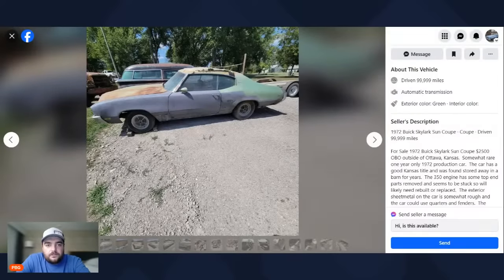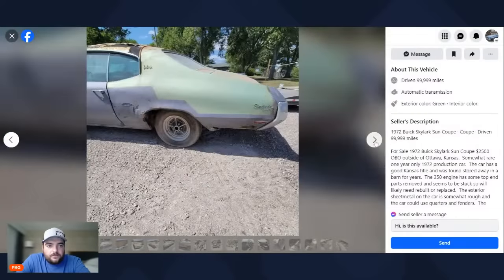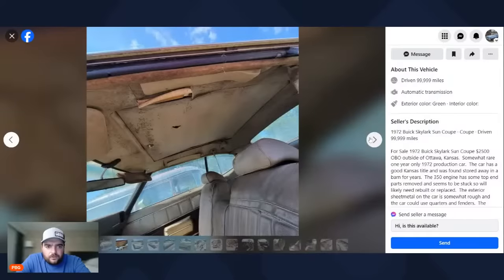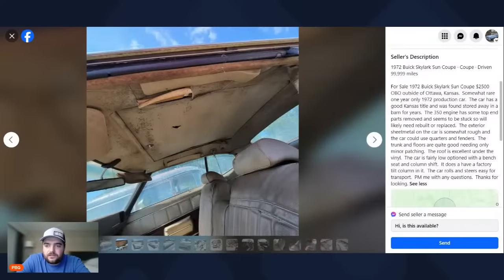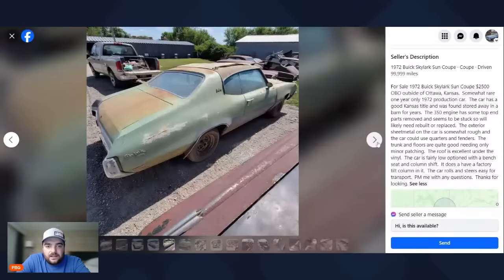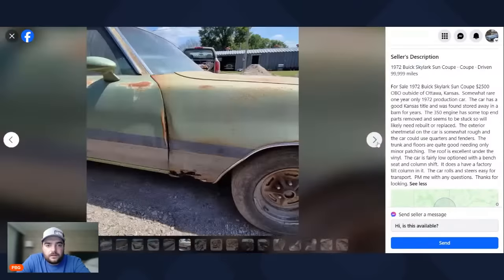This is a Sun Coupe. It has a retractable vinyl top in the roof. It's like a moon roof. It's probably a terrible idea, but they're cool in their own right. And I don't know. I think it's neat. Says the engine might be stuck or something. If it had a title, oh yeah, it does have a good title. I don't know how that hasn't sold. I really don't. It doesn't look that bad, and it's a pretty rare car.